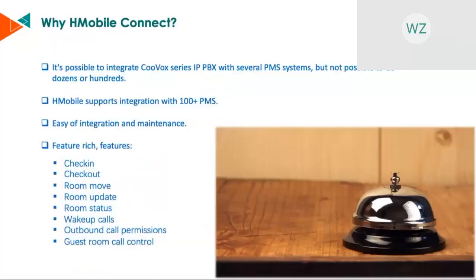So why did we choose HMobile Connect to do the integration with PMS systems? Because, as we know, there are hundreds of PMS systems on the market now for hotels. We can integrate the CooVox series IPPX with several of the PMS systems, but we cannot do dozens or hundreds of them. That's impossible.